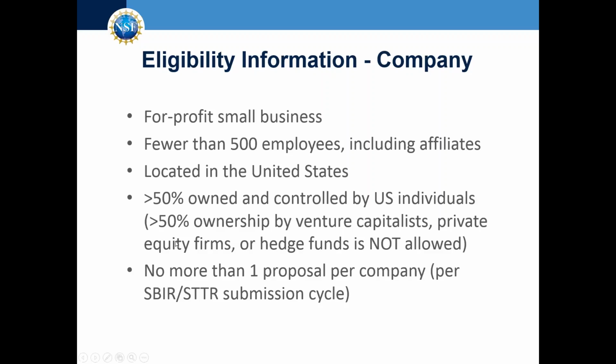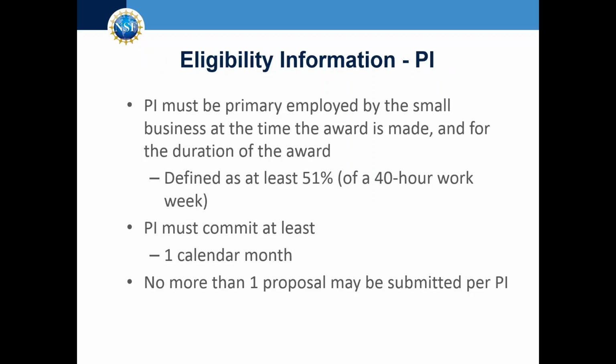Again, if you have questions about this, I'm happy to talk further. One other thing that's a big change for our program, which occurred last cycle, is that we now are allowing no more than one proposal per company per cycle. And cycle means both the SBIR and STTR submission, so it's one proposal in either the SBIR or STTR program. This is a change. We had been allowing two for a number of years. And again, I hope this doesn't catch you by surprise. If you accidentally submit two, we will keep the first one and return the second one. So please keep that in mind.